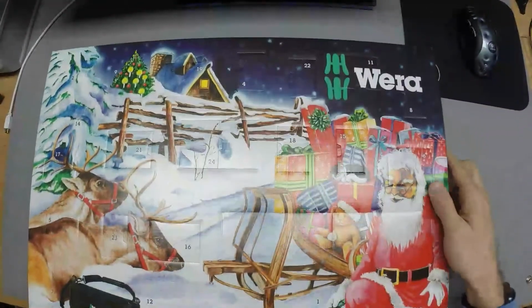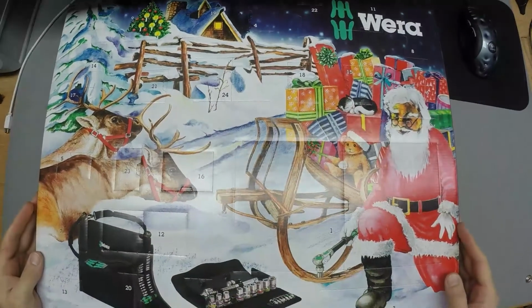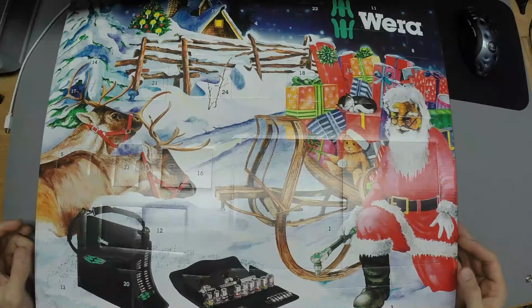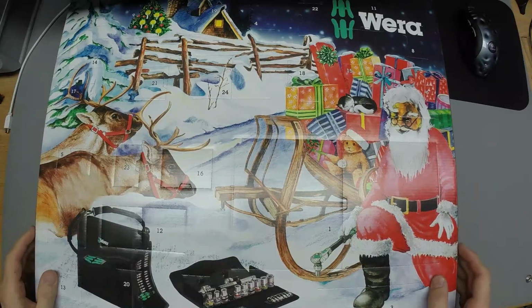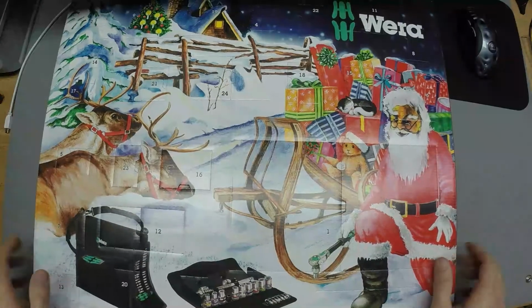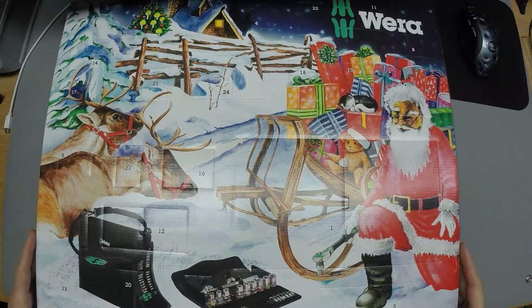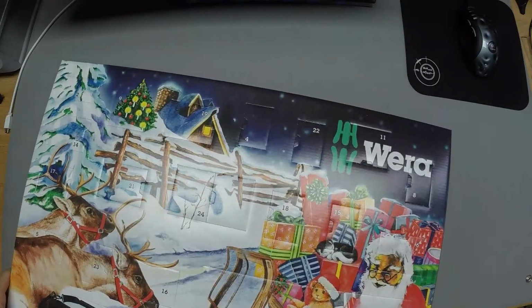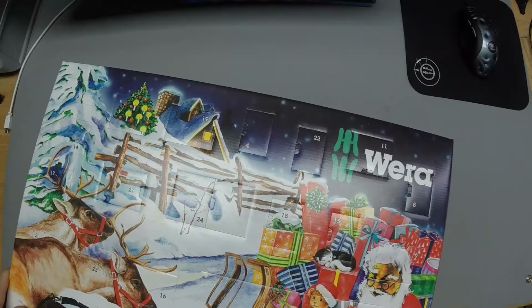Oops, sorry. So this is the actual advent calendar, and yeah, I'd feel a bit bad. I'm not going to open these little doors now. I'm just going to pull out the actual content. I'm going to be opening the doors of my actual second calendar when the time has come. It's a sacred act. I just can't do it right now.